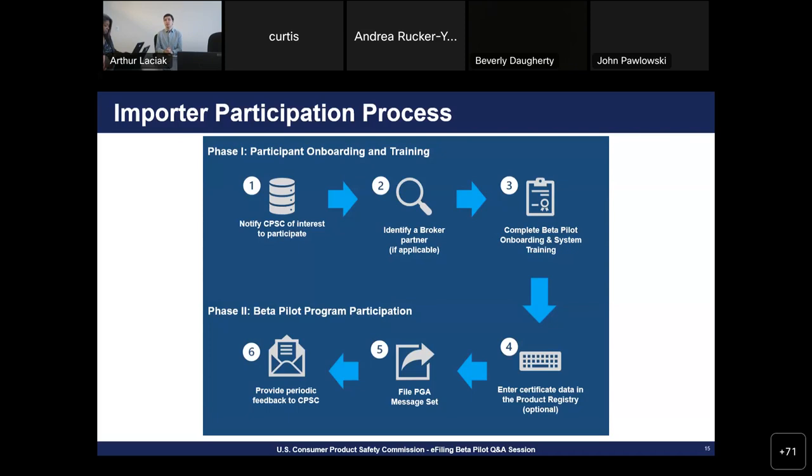Fourth is, if applicable, if you choose to use your product registries to enter the certificate data. Fifth will be to file the PGA message set. And then the sixth step is to provide us with periodic feedback throughout the beta pilot. We will use surveys during the beta pilot to get your feedback, but of course we'll be open to any of your feedback via email or phone call.